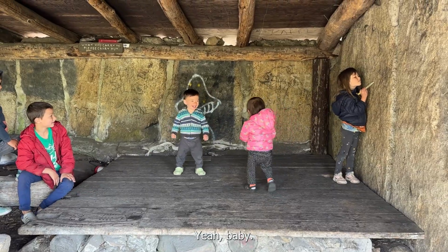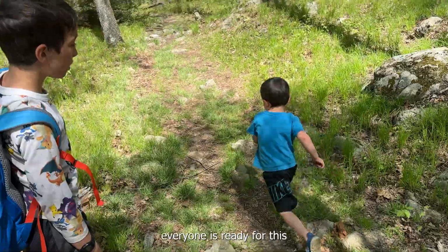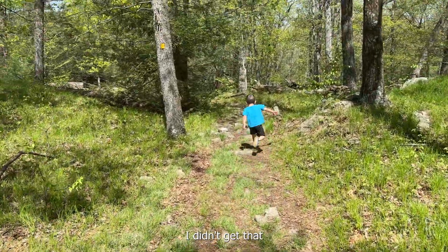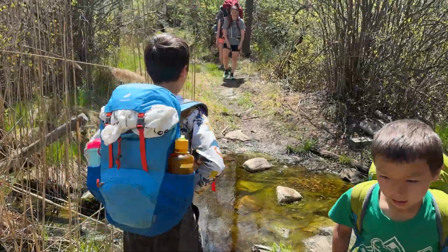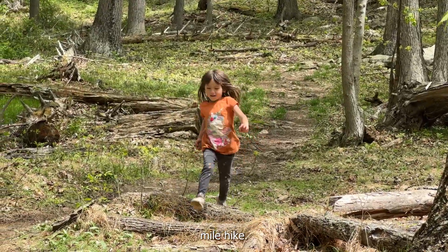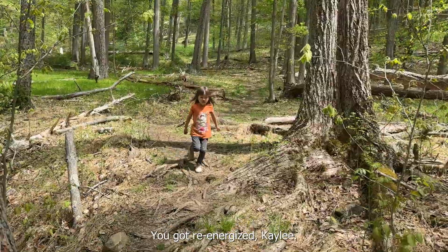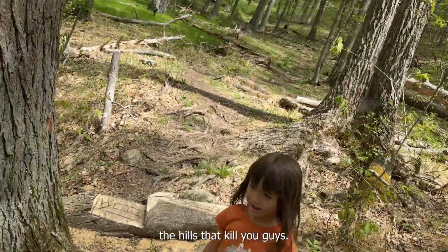Yeah, baby. 3 days of trash accumulation. This is getting heavy. I think towards the end, everyone was ready for this hike to be over. It didn't get that great sleep. Everyone's sore and tired. Coming in at full speed at the end of the 7-mile hike. You got re-energized, Kaylee? You like downhills, huh? Yep. Yeah, it's the uphills that kill you guys.